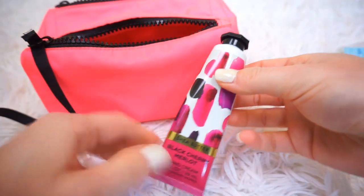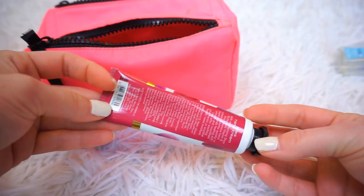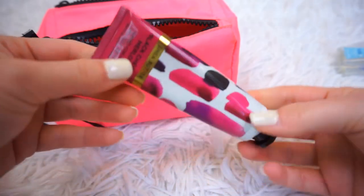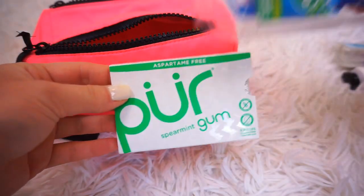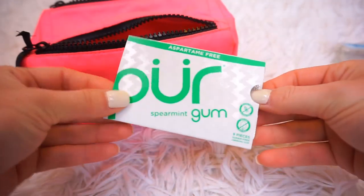This is the Black Cherry Merlot from Bath & Body Works, but I have so many different of these little travel size ones and they're just so good. I always need hand lotion, so I always have these with me. I always have gum too, just like the Crest little scope things. I just always want to have good smelling breath, especially after I eat something on the go.